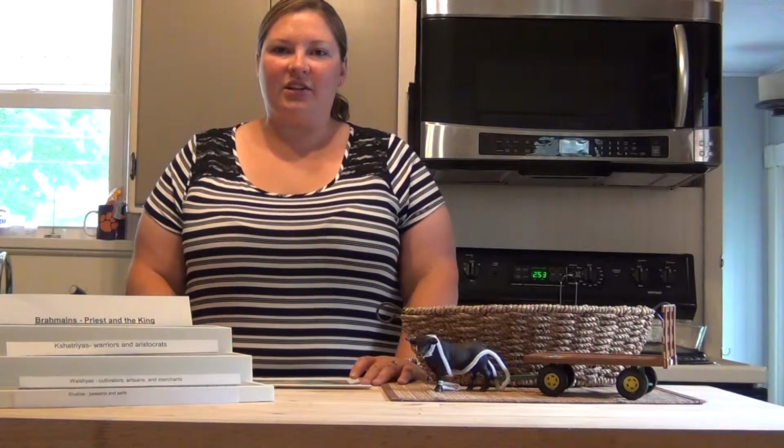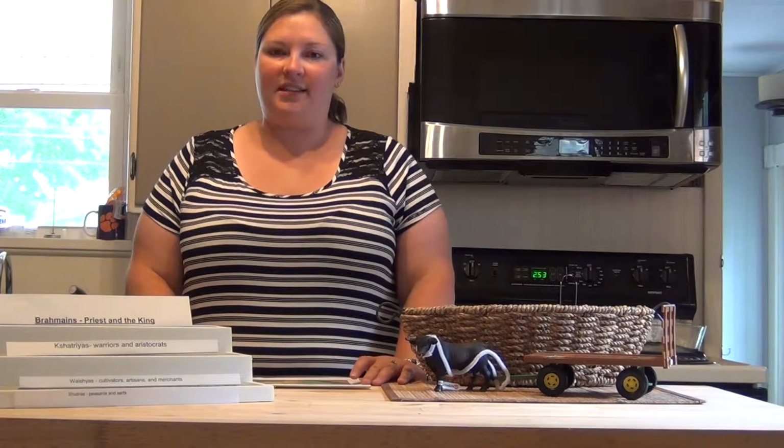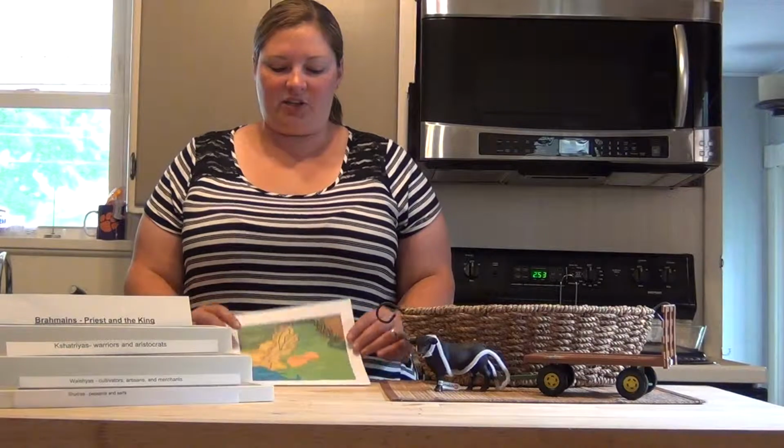Hi, my name is Liz Kern, and this is my artifact box on the ancient Indus River Valley civilization. The first artifact that I chose to use was a map to show location.